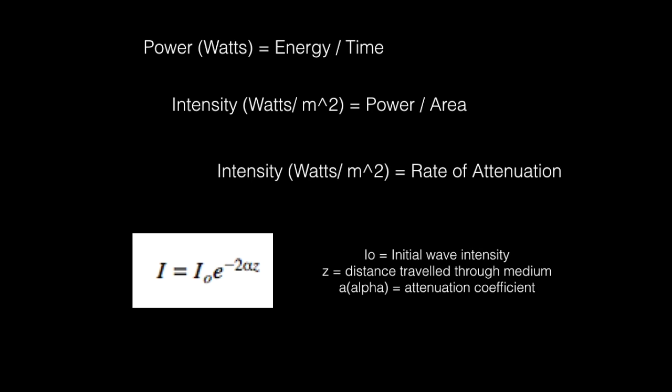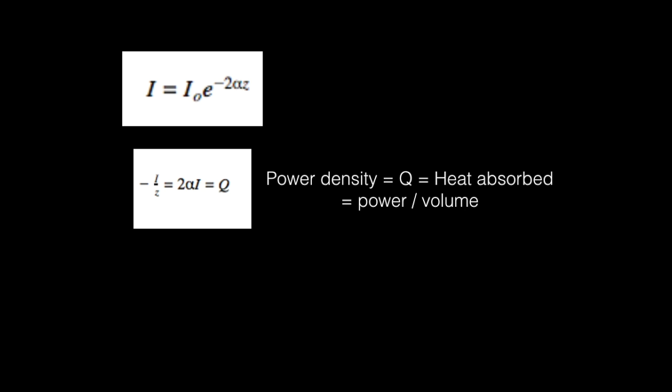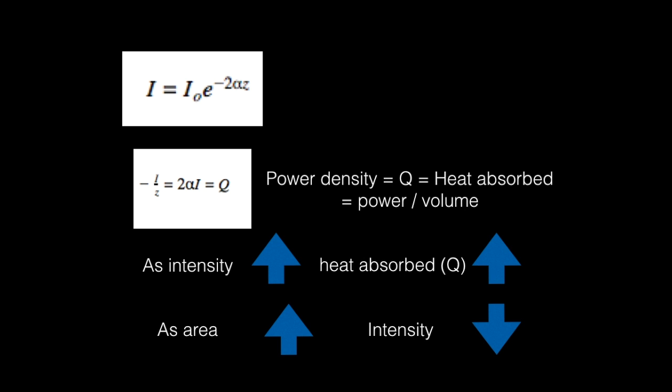It can be seen that increasing the distance traveled decreases the intensity, and increasing the initial intensity increases the final intensity. A small rearrangement of the above equation yields the power density as the negative derivative of intensity over z equals 2 times alpha times intensity equals Q. Power density here can also be seen as heat absorbed by the tissue or target as it is power per unit area per distance. This is power over volume.